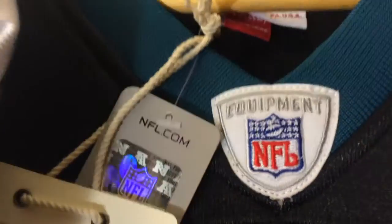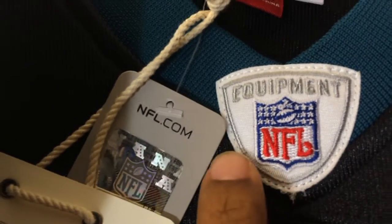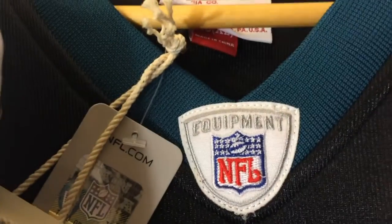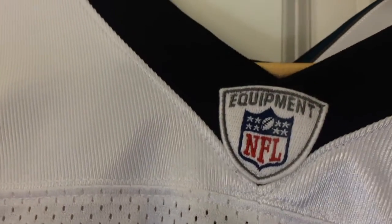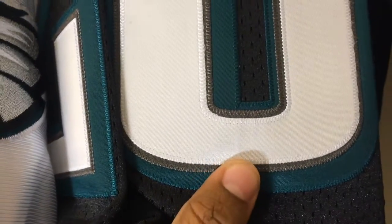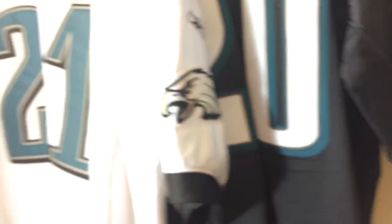If we look on the Mitchell and Ness, it looks like a satin stitch on top of a piece of twill, on top of a piece of fabric. That's a pretty big difference. I mean, not vastly noticeable. And of course, it's a different year. But, you know, just something I noticed. And then the color of the middle layer here is almost like a charcoal gray, where this is like kind of graphite, very light. And maybe that's the difference between the alternate black jersey and the white jersey.